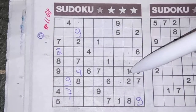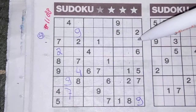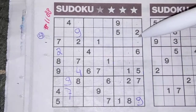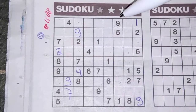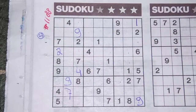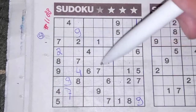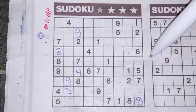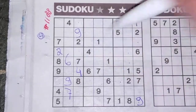One in this column, one in the column next. So in the last column, the only 2 places for the 1 should be here or there. We see here 1, no 1 there, 1 should be here. Then 6 in this row, 6 in that row. So in the row between, the middle row, the only place for the 6 should be there.